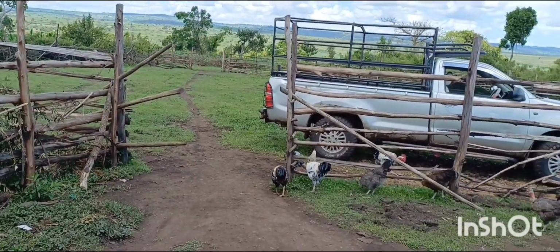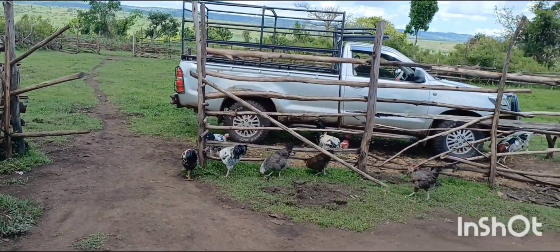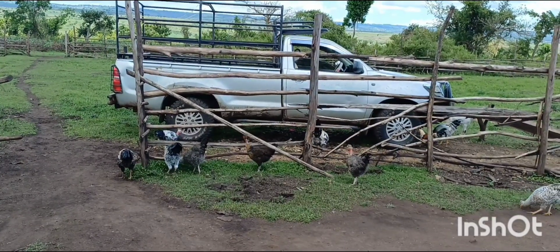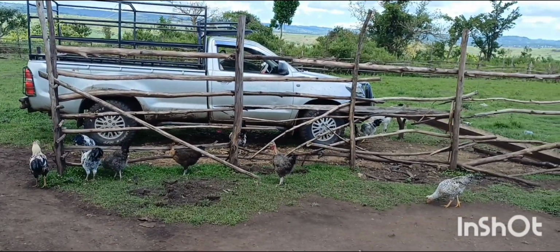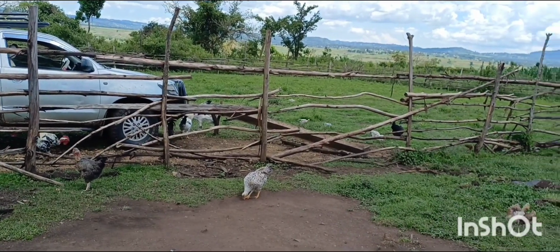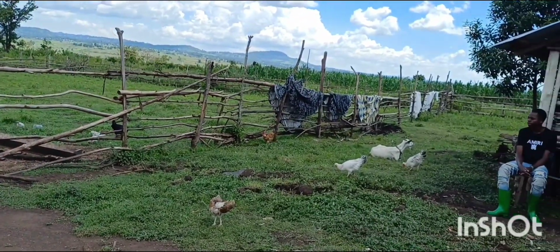We used to have spots for them to eat, let's say cottonseed cake. When we have enough of them, we just place them in basins and we give them. Oh, and that goat, that one, it remains here alone.